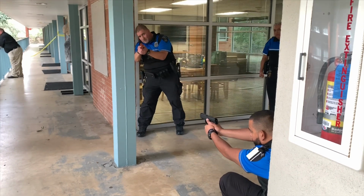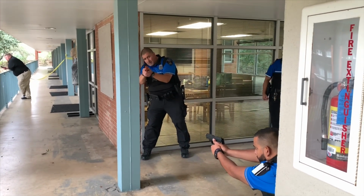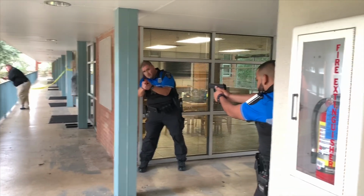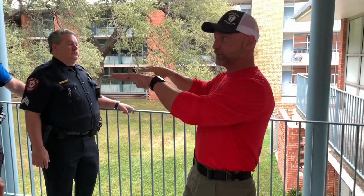Clear about 20 feet. So he's got that pillar, so you want to see what's behind that pillar. Clear. Okay. Stop looking at him to communicate. This is your sector right here. And we've manipulated and cleared through.